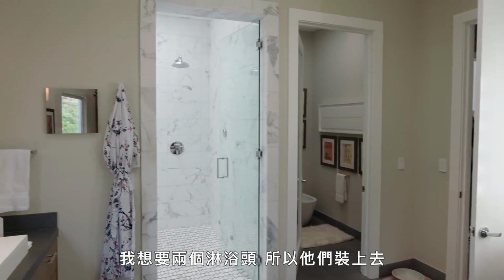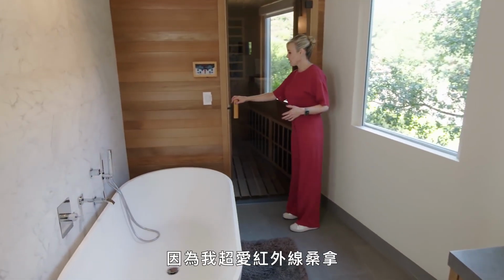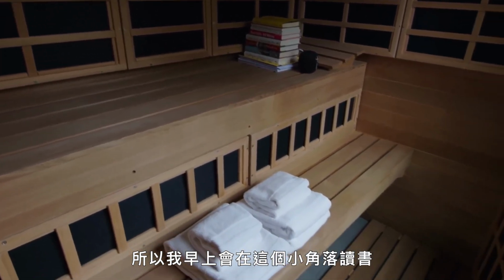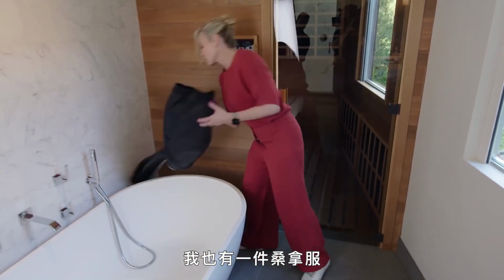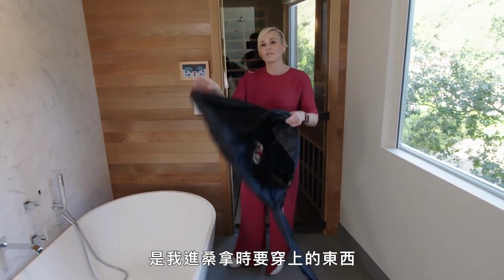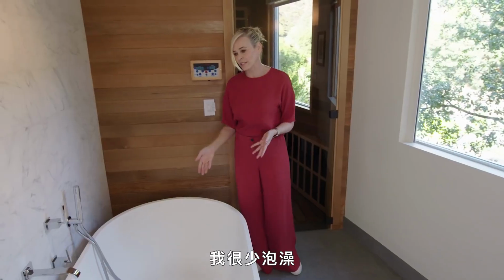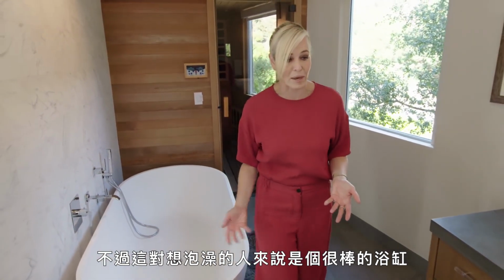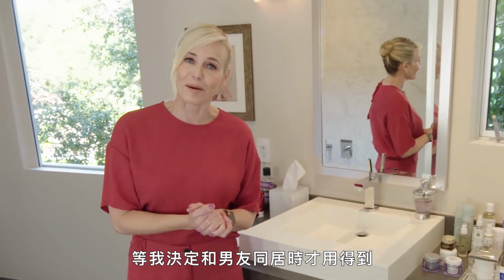I wanted a double shower, so they put that in, but what I really wanted was a steam room because I love infrared saunas. So I have a little nook area in here where I read my books in the morning, and I also have my little suits that I'm supposed to wear for the sauna. But that's if you want to hyperventilate. I rarely take baths, but it's a nice bathtub for people who do want to take baths. And of course I have his and hers bathroom for the time when I decide to settle down with my beau.